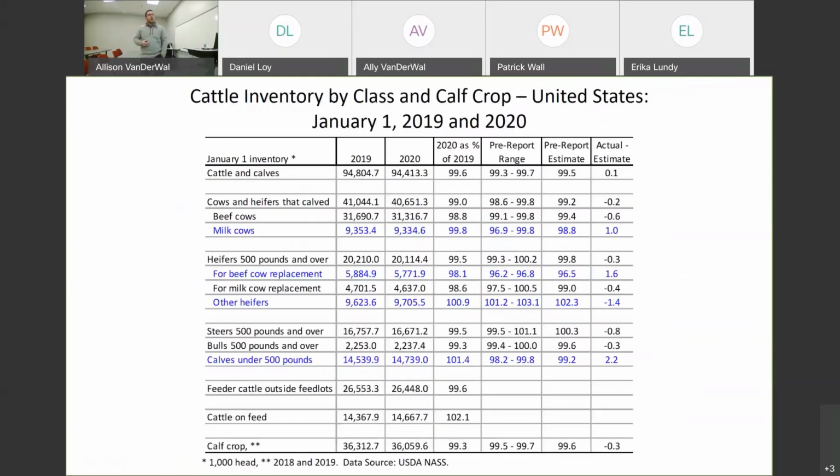Transitioning a bit to the cattle outlook here, we recently had our biannual cattle inventory report that once a year we get the estimate of not only nationally cattle numbers, but also individual state numbers. I want to highlight the national numbers here because I think this is what's really driving our current markets. The highlights here are in blue. So why I shade those blue is they missed pre-report expectations by at least 1 percentage point.